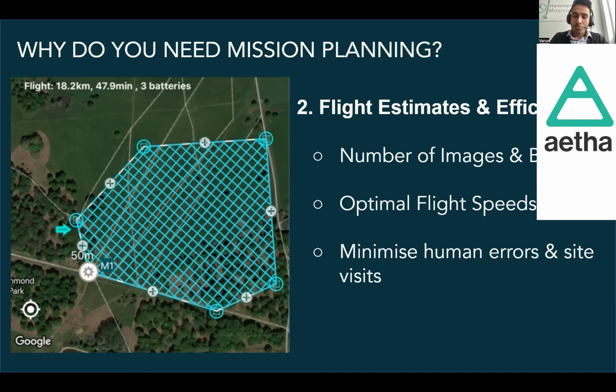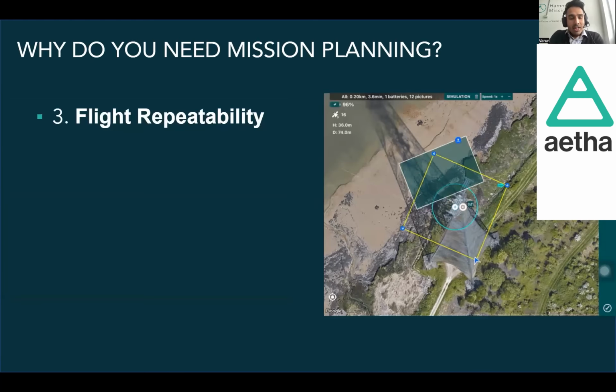You can use mission planning to understand what the drone needs to do in flight and pre-program that, so that if the drone deviates or does something different, you have a good idea what to do in that moment.